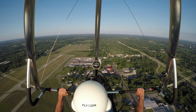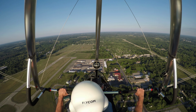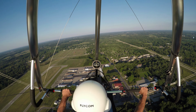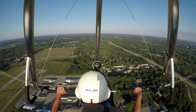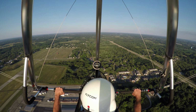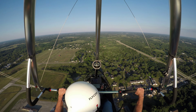Interesting, you feel this wing, how it kind of rolls around as the wind rolls around with it. I don't know. 1,460 feet, 62 miles an hour in the air, and ground at 61. So we're about the same. We've got a bit of a quartering wind, but not much.